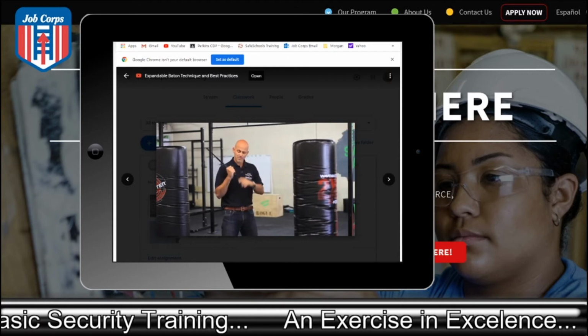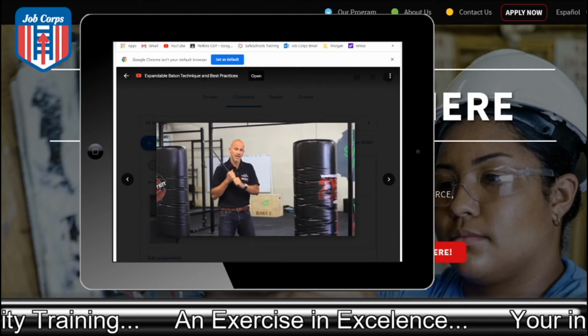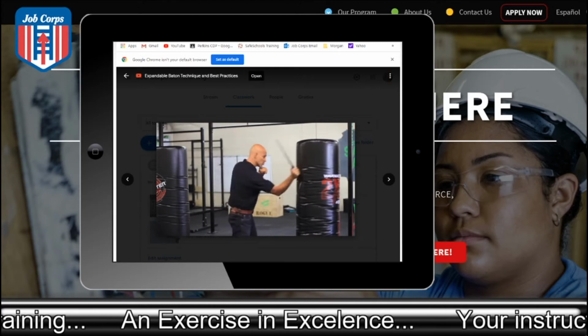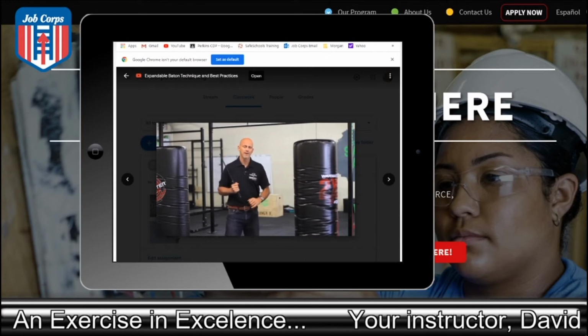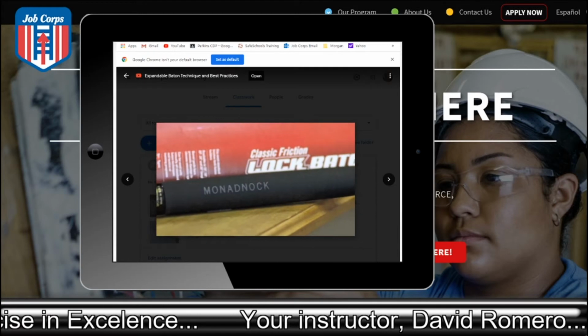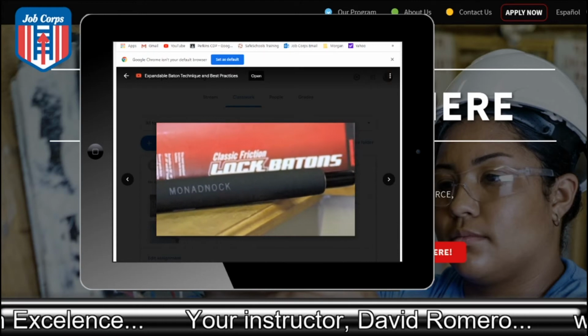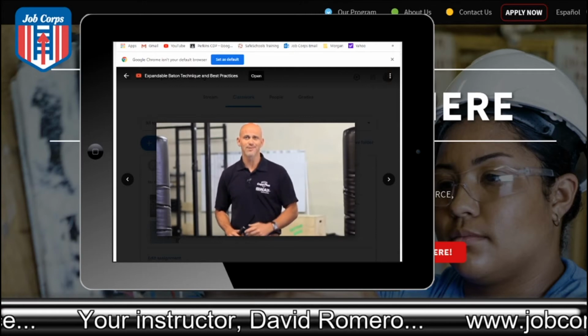Now that's not nearly as much power, but that is a lot more impact than simply shoving someone to push them away. We might even use that attack to create space so that we can rechamber, come in, and get our full power strike. The Baton Classic Friction Lock Baton is a great option for on-duty use or personal defense, but if you do have one of these, make sure you train to use it as efficiently and properly as possible.